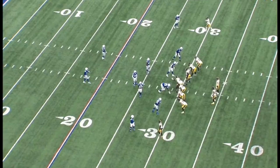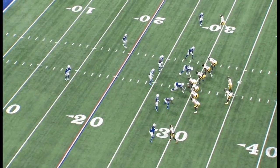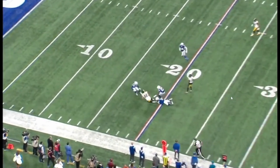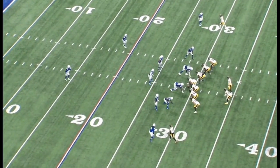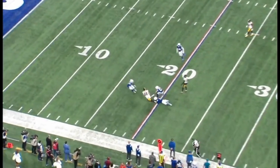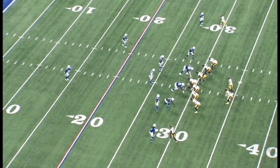Really good example of Freiermuth's feel on this play, and here he's lined up to the bottom again, 2-by-2 balanced set. What I like here is it's not as much tempo and leverage, but it's him understanding, whenever he catches the football, that this cornerback is in the flat. He's not deep third, and so he understands that by the time he catches the ball, this cornerback, Stephon Gilmore, a veteran who's seen it all, is going to be converging on that.